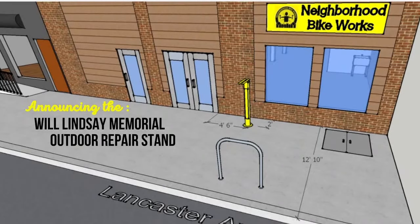We are currently in the process of applying for a permit to install a permanent outdoor repair stand outside our bike shop in NBW yellow, of course. This will allow anyone access to essential bike tools and a repair stand 24 hours a day. There will be a plaque with a QR code that links to an NBW YouTube channel with helpful how-to videos folks can use when mechanics are not in our shop to assist them.